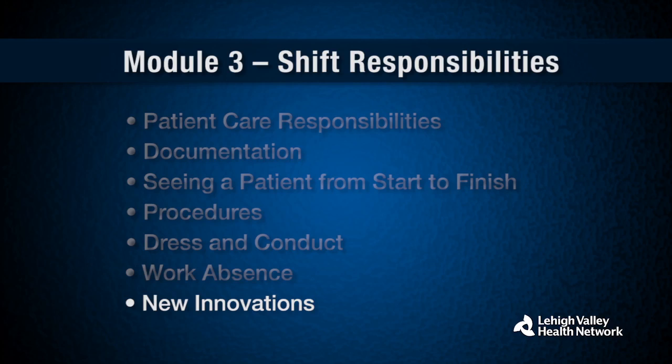Next, we will cover New Innovations in the next module.